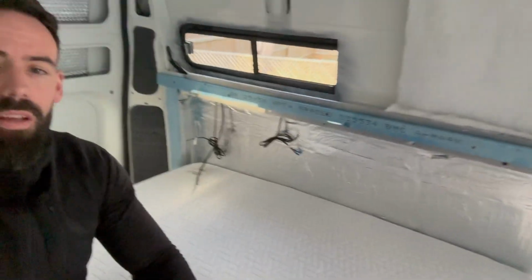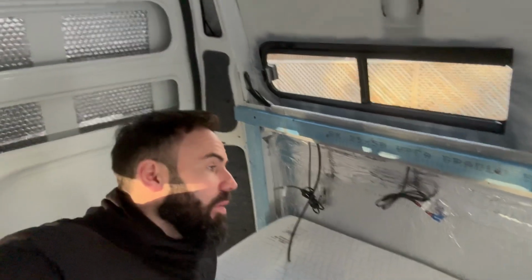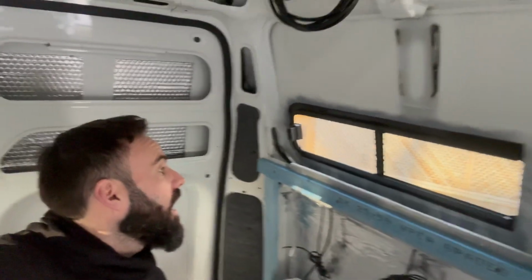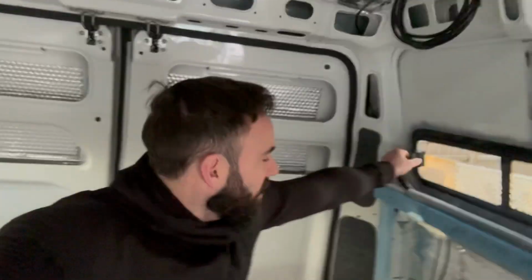And as I thought, laying on the bed, we haven't even got a sheet or a topper or anything on it, but the height is perfect. I can literally look out these windows and it's perfect. So happy with that. That's a good job done.